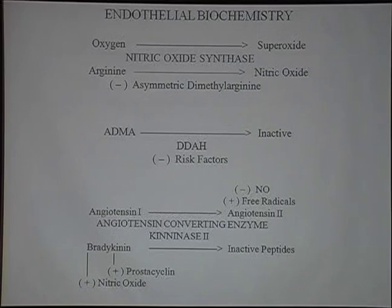Now, we spend 2 different talks talking about endothelial function. The endothelial cells, if you scrape them off the walls of your arteries, you'll have a massive tissue the size of the liver. They're basically hormone-producing factories. And key here is the conversion of arginine into nitric oxide. That is the chemical reaction that we would like to stimulate.